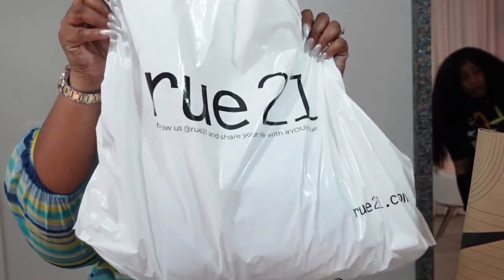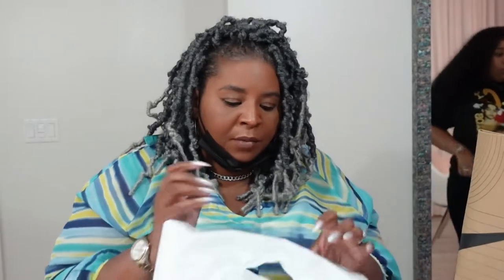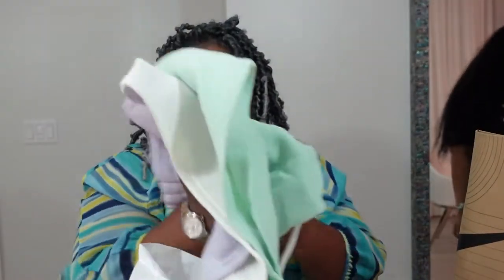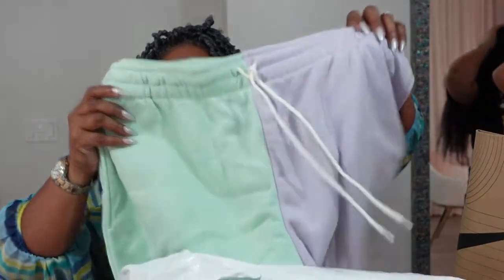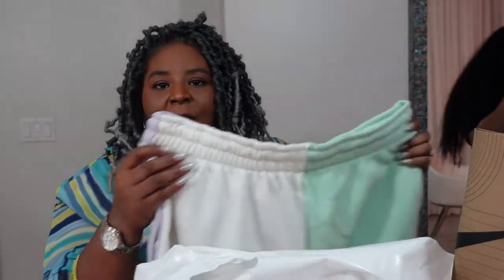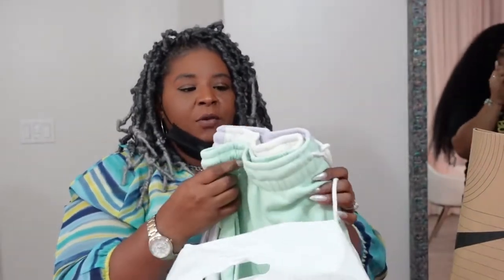So the next place we went to was Rue 21, and I just wanted some shorts to just throw on when I have to run the kids somewhere, but not get out the car, because I'm not going to be caught dead in these shorts out in public. But I thought they were really cute.